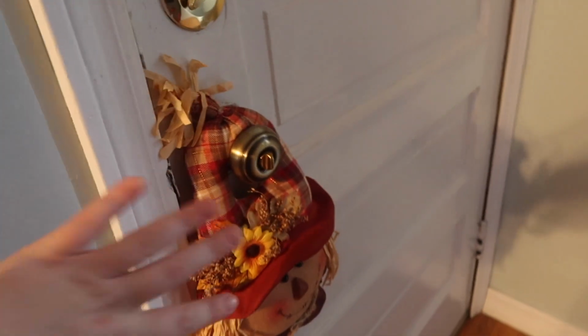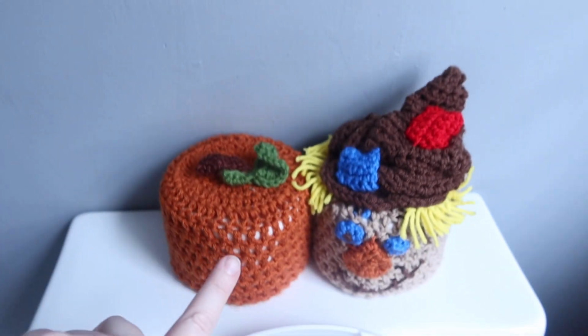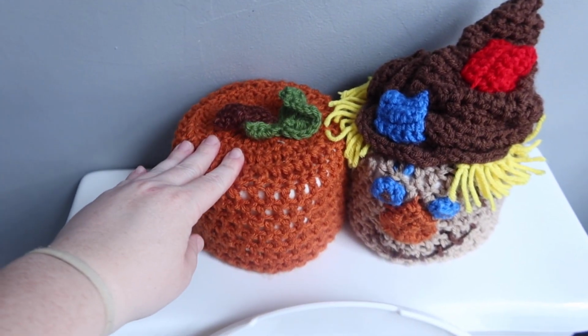And then I stuck this little guy on my back door, threw that up on that hook, and then put that on there. And then I have these toilet paper covers I made, so the pumpkin and the scarecrow. So yeah, that's my fall decor. And that is gonna wrap up my little vloggy vlog.